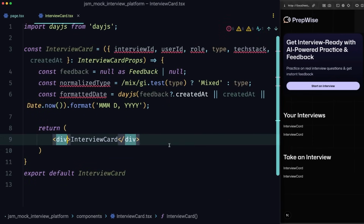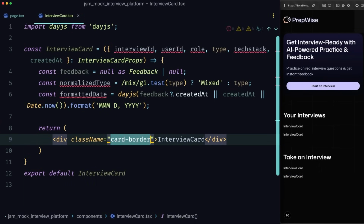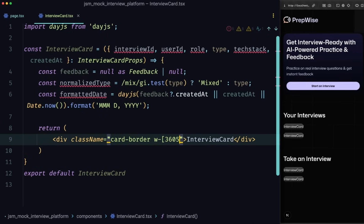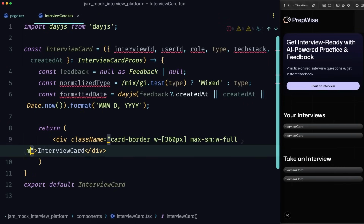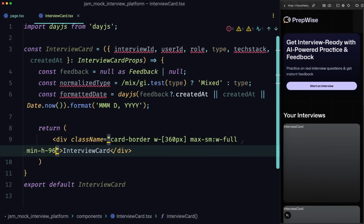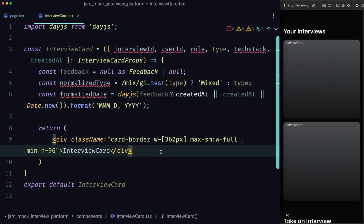Starting off with a div that's wrapping everything, I'll give it a class name of card-border with a w of 360 pixels. This is for the width of the card, and max-sm:w-full. So on smaller devices, they'll take the full width, and the height will be set to min-h-96. There we go. So now we have these different interview cards.